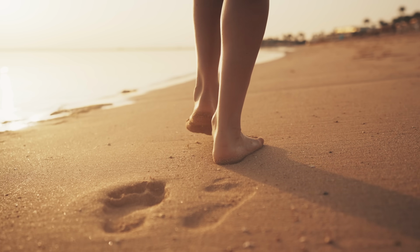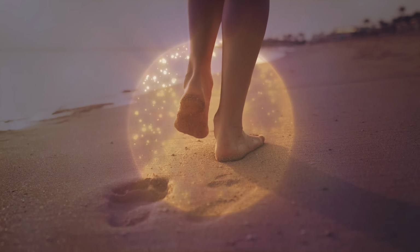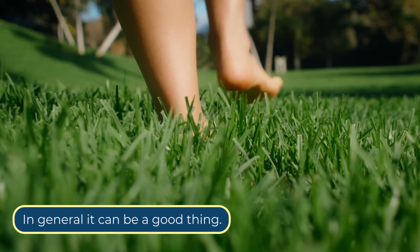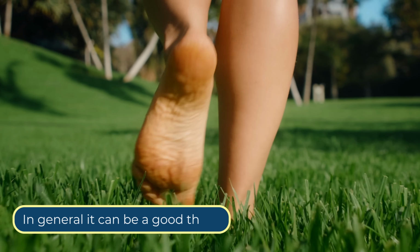Now there is a belief called earthing or grounding, that if you put your feet on sandy ground, on like the soil, that you can actually absorb the negative electrons that come from the soil, and it can actually be potentially beneficial for your health. That is still arguable, and it is something that a lot of holistic health practitioners do encourage, and I think in general it's overall a good thing. You know, getting your feet into some grass and some regular dirt is not a bad thing.